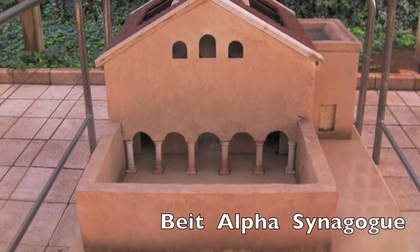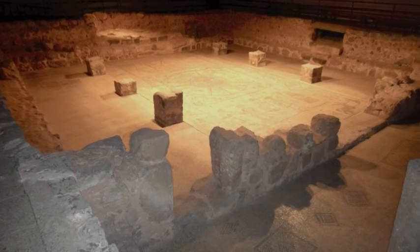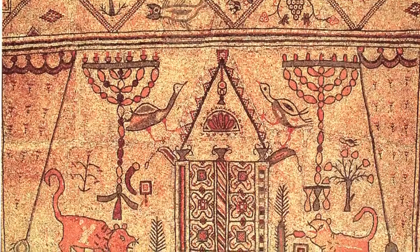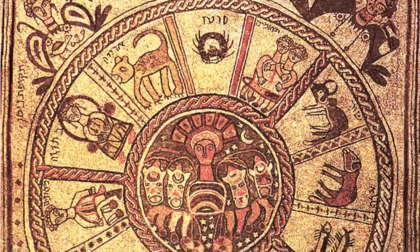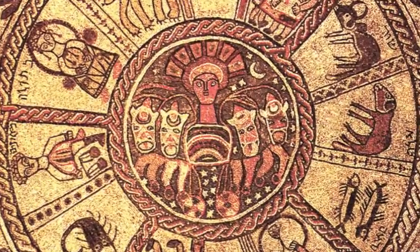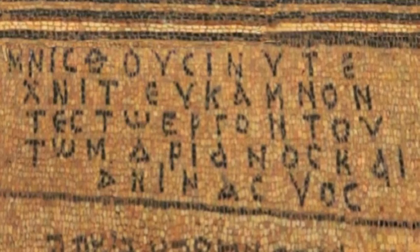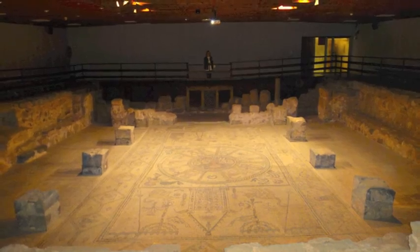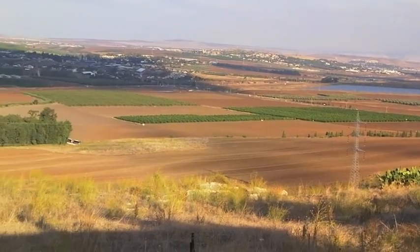Nearby is the Beit Alpha Synagogue with the look of a Byzantine-era church. This synagogue is famous for the highly preserved floor mosaic. The three panels depict twin menorahs and the Torah cabinet guarded by lions, the zodiac with the sun god in the center, and the binding of Isaac. This inscription immortalizes the Father and the Son artists. The synagogue is located in an arm of the Jezreel Valley.